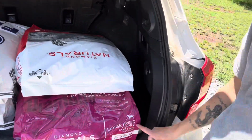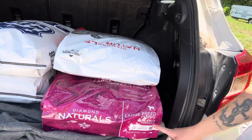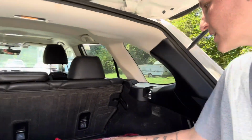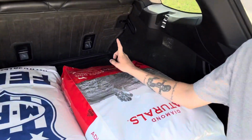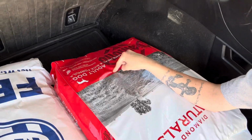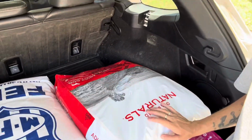So lamb and rice, large breed puppy food. Got this at the MFA. All of this came from the MFA. We also have the regular adult dog, lamb and rice, Diamond Naturals. Diamond Naturals is what we feed our dogs now. I am very big into checking, double checking, triple checking what I feed my dogs, as well as watching recalls on dog food.